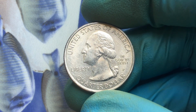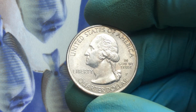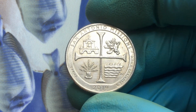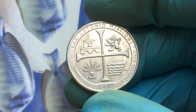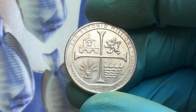This is real, and today, I'm going to show you exactly what makes the 2019 George Washington silver quarter so valuable, how to identify it, and most importantly, how you can cash in on this opportunity before it's too late. Yep, your spare change might just be your golden ticket to early retirement. But only if you know what to look for. Stick around, because you don't want to miss this.